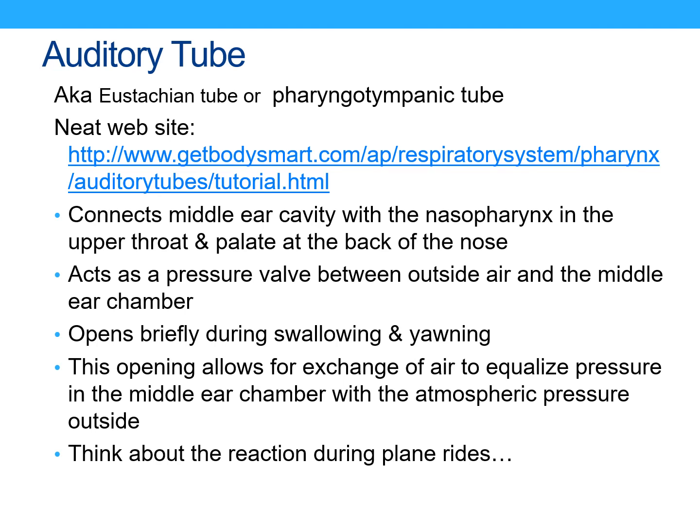So it has the ability for bacteria and viruses from the nasal cavity to move up the eustachian tube and cause infections of the middle ear. But its main function is to drain the middle ear if there's anything in there, and then to act as that pressure release valve to help you normalize the pressure between your middle ear and the atmospheric pressure. So yawning and swallowing open the eustachian tube and allow you to normalize that pressure.